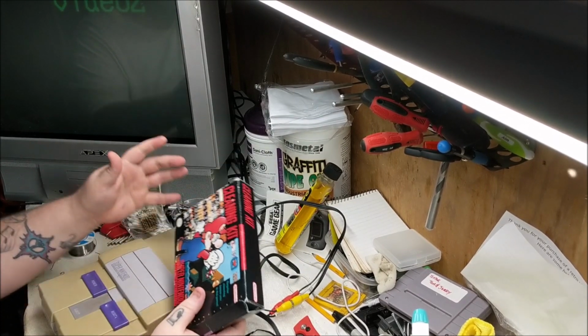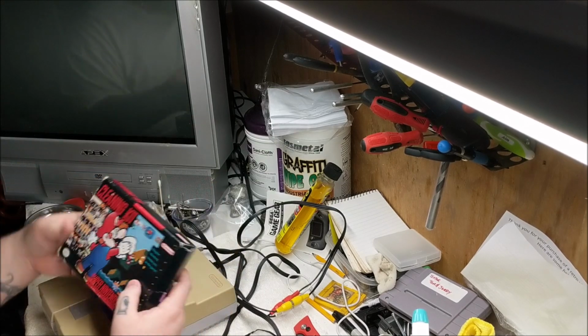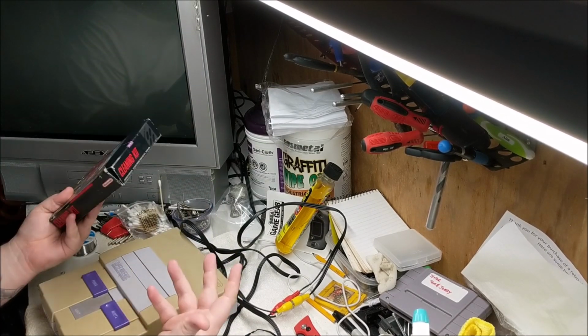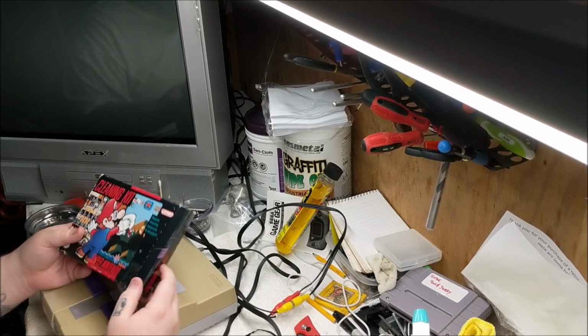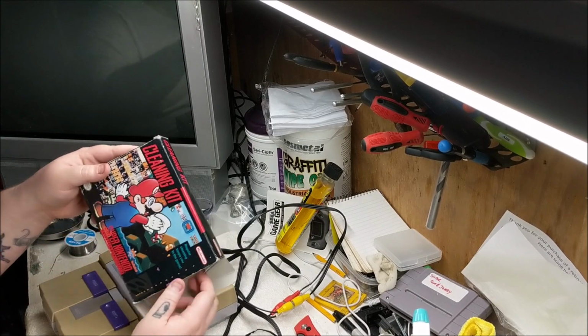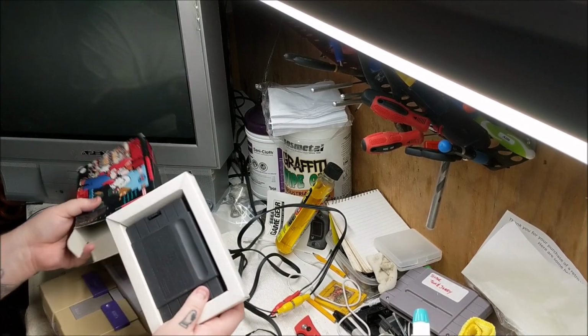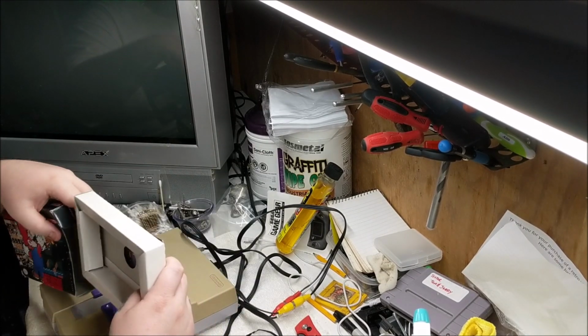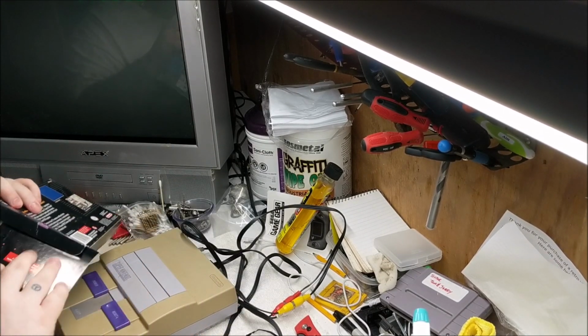Whenever I clean these consoles, you can do this one of 2 ways. The best method I found is to get one of these. It doesn't have to be complete in box. They're actually just really cheap complete in box, and they look good if you're collecting them. But a standard Super Nintendo cleaning kit, I don't use it the way that you're supposed to. I know a lot of people get mad at me for that, but that's fine. It doesn't matter. I use it in a very quick way, and it works just as well.